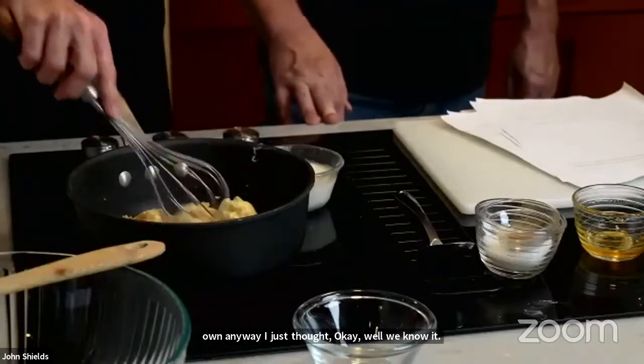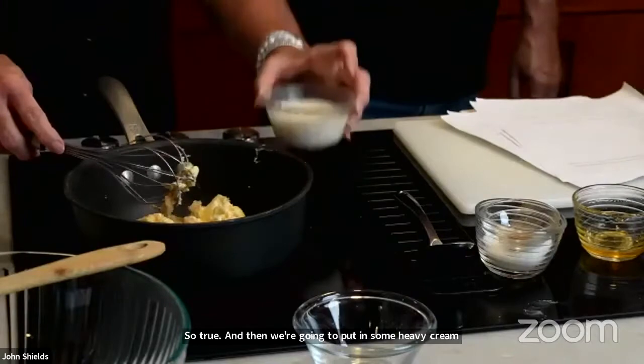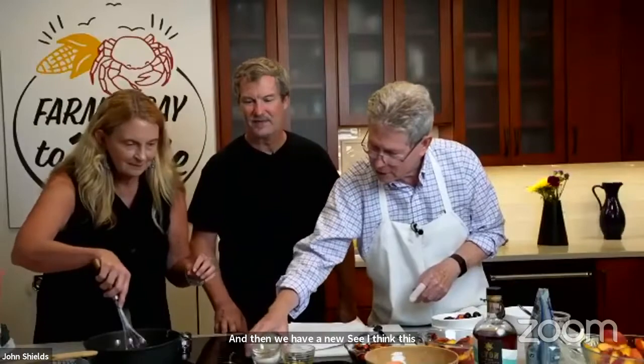So true. And then we're going to put in some heavy cream. Can't go wrong with that. You can tell this is a light dish. I said it was easy. That's all I said. It was easy. And then we have, let me see. I think this is going to be to do the other thing here. Oh, look at this. It's lovely. You got your heavy cream.